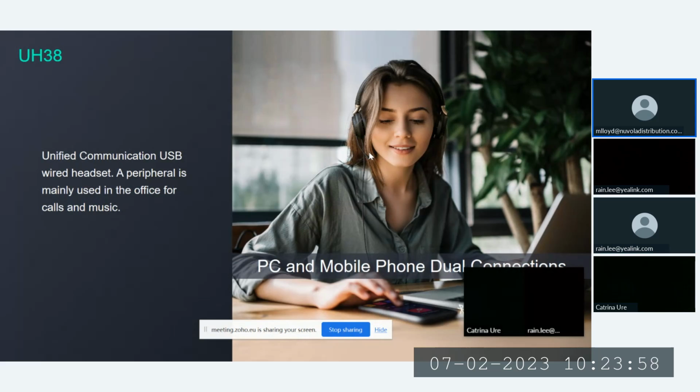This is Michael here. Just a quick question. In terms of the headsets, if someone doesn't have a Yealink handset, SIP phone, can these headsets still work? Are they still compatible? Yes, perfectly matched. But if you use the Yealink phones, it can provide you more powerful functions. But for other products, or if you just use the headset alone, it can also work perfectly.